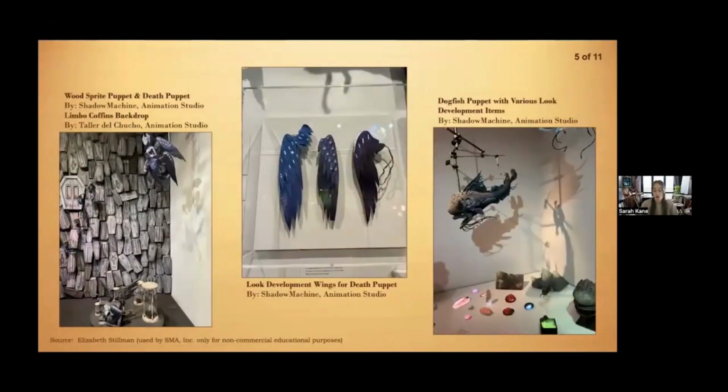The look development process is all concept art and experimentation. For this film, it's fairly naturalistic, it's organic, it's charming, and has kind of a handmade look to it. It's not overly stylized, but it can take a lot of time to get it right.